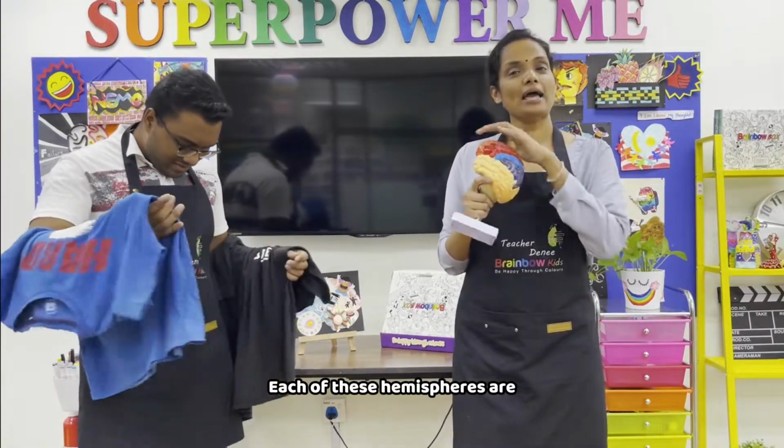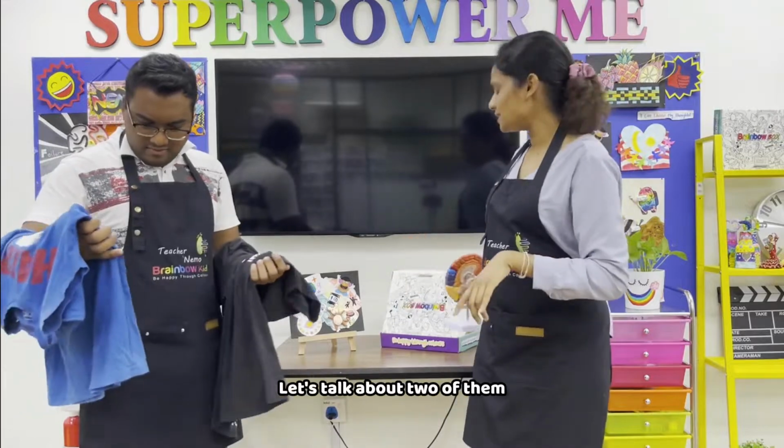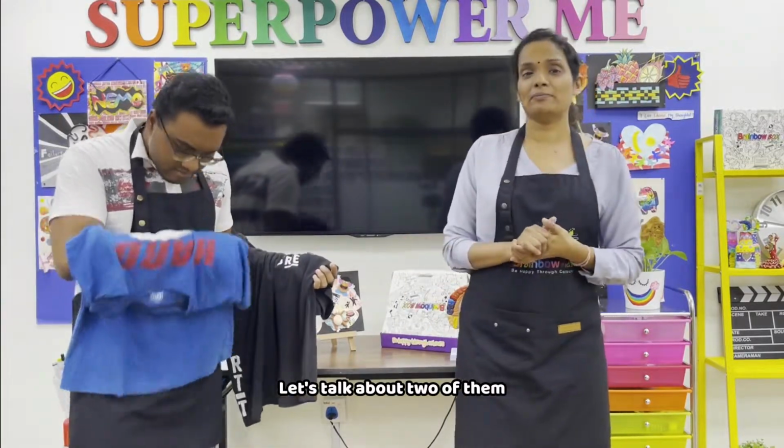Each of these hemispheres is further divided into 4 lobes. Let's talk about 2 of them.